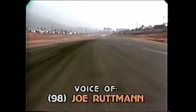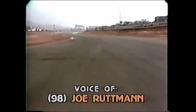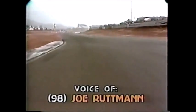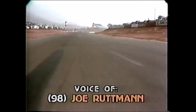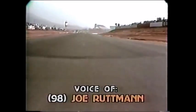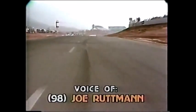a lot of dirt. You want to stay away from the dirt because that's not the thing to be playing on right now. You hold the car in extremely tight to the left here because you're coming up on an extremely blind corner here, and you're really concerned about objects that might be in front of your race car at this point. How fast are we going, Joe?